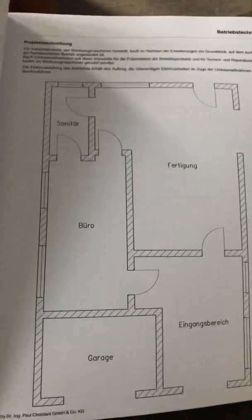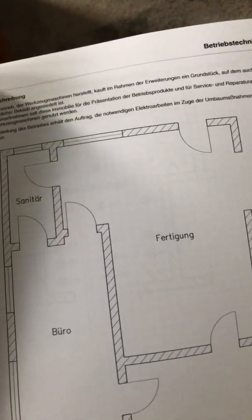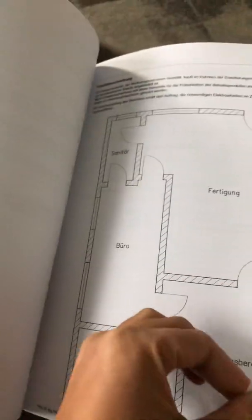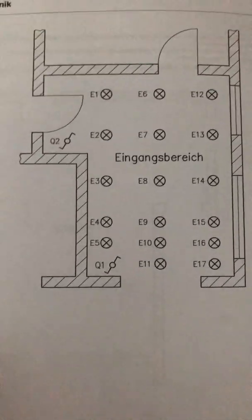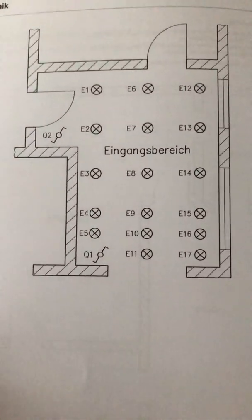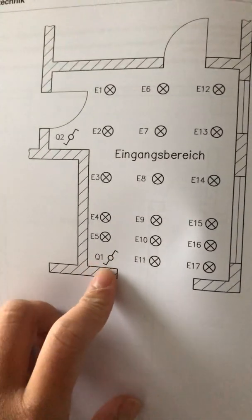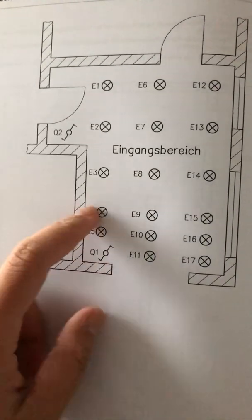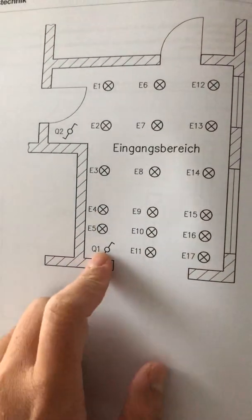So these are the questions. Zum Beispiel, example. Oh, this is nice. It looks interesting. So example like that. So it's like question number one. So if you have a house installation, how will you connect it? Zum Beispiel, example, there is a switch here. Which one will you connect it to? That's the lamps and switches. Yeah, how to connect it?